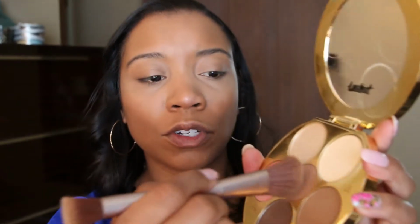And so what I like to do is take the contour shade number 3 and I use my Urban Decay angled dual end brush and I just brush that right along my cheeks. And do the same thing on the other side. And then I like to use a little bit of the bronzer, which is right in the middle of the palette, to further add a little shimmer and blend. And at this time, if you want to do a little bit on your nose, you could as well, still using the number 3. You can go darker if you need to. And don't forget the forehead.